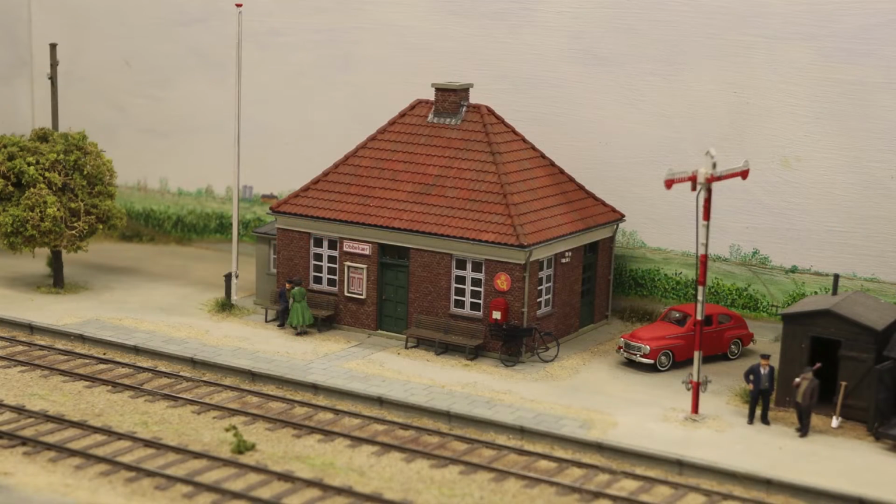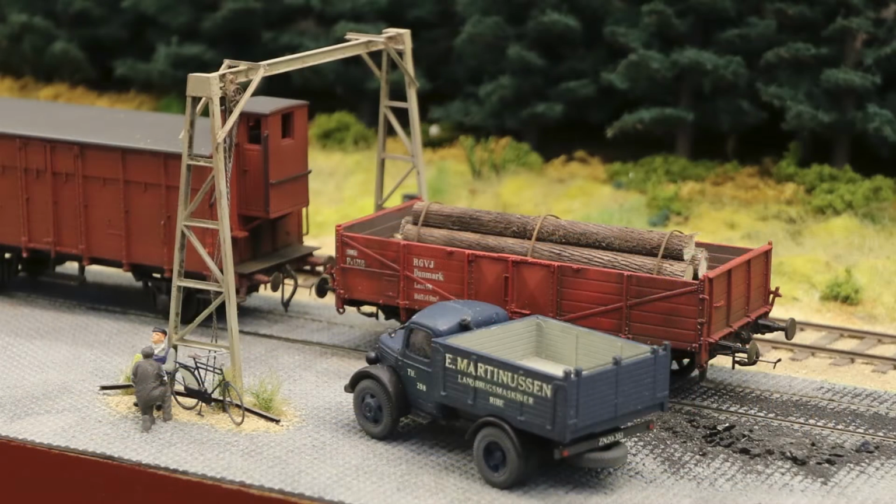The station building is very simple, little more than a waiting room. The signalling is limited to starting signals for each direction, mounted on a single post. Freight facilities are graced with a crane for loading and unloading wagons.